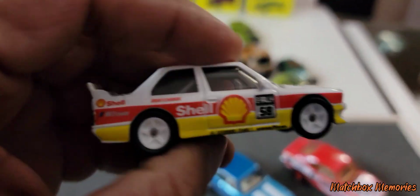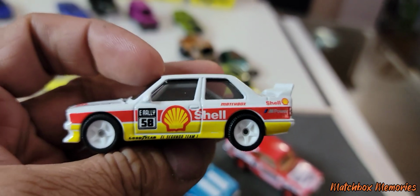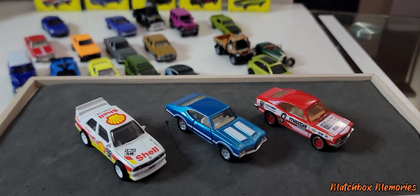And then, of course, my favorite casting for 2024 Matchbox Collectors is this moving parts BMW M3 with the Shell livery, opening hood, roll cage on the inside. Absolutely gorgeous. And that's it, guys. That's the lineup for 2024.